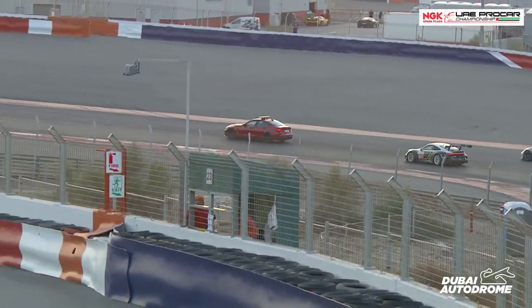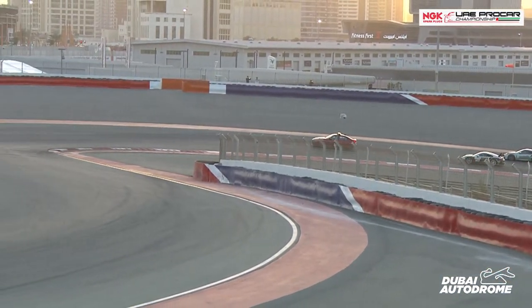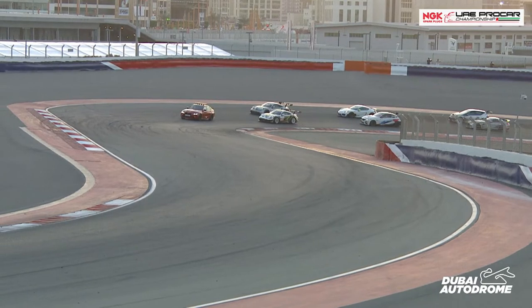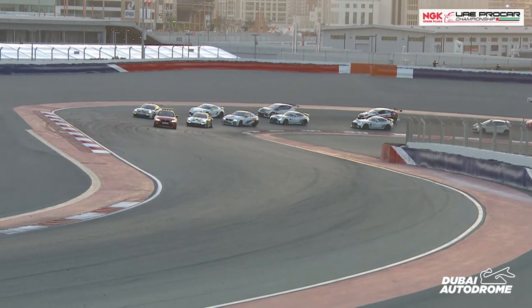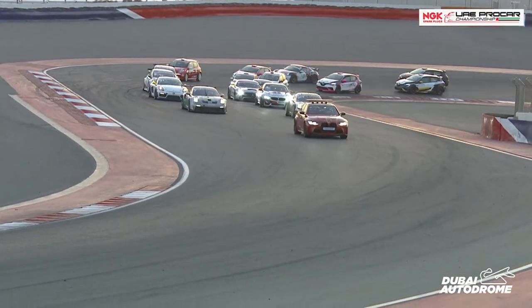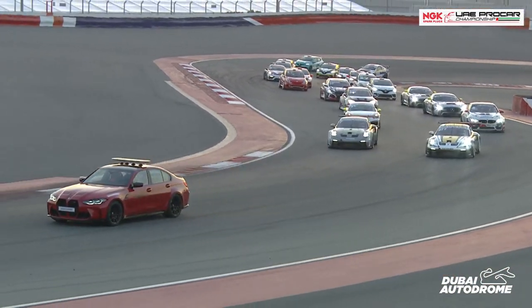So working our way through the bowl here, the safety car slowly brings them through, but it won't be slow for much longer, because we're about to get underway now with our second race of the day for the NGK UAE Pro Car Championship. The field look to be in position. There are a few cars that maybe need to catch up.